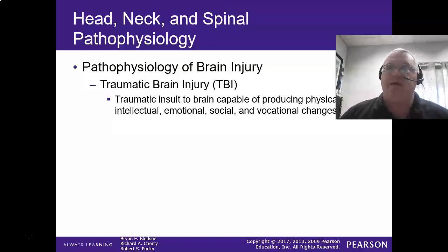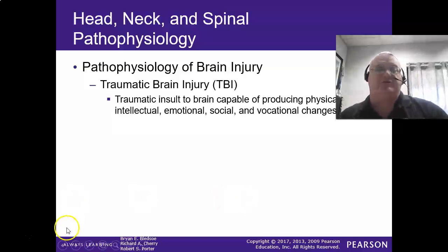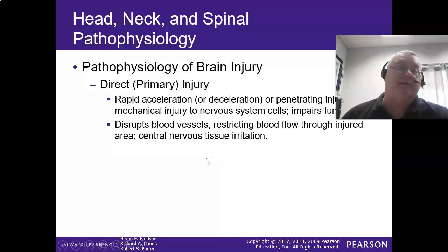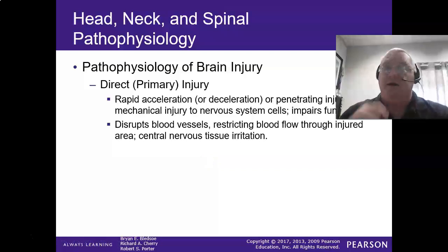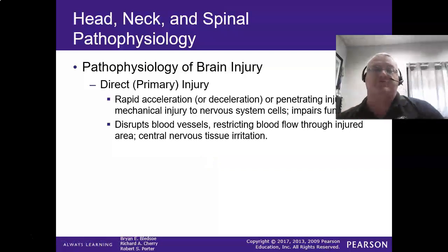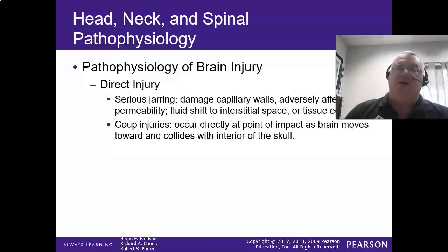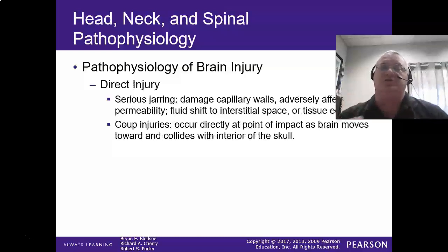Traumatic brain injury, by the way, is capable of producing physical, intellectual, emotional, social, and vocational changes. So keep that in mind when you're dealing with these patients. The direct injury is the actual physical problem, the disruption of the blood flow, the central nervous tissue. Again, serious jarring can also do this, or coup or contrecoup injuries.